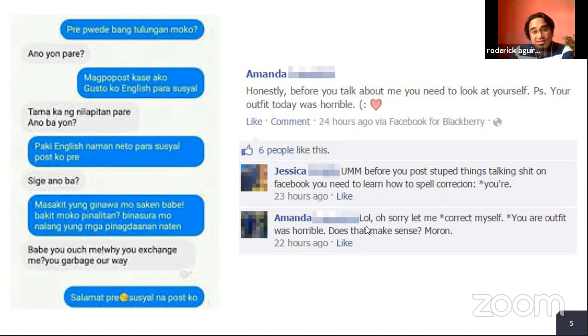I was one of the victims of not being able to immerse myself to the language of social media. Marami nga nag-message sa akin na may mga emoticons pa. Sabi ko, ano bang ibig sabihin ng mga emoticons? I don't understand kasi nga wala akong alam pa sa mga emoticons, sa mga logos and icons. So eventually, I get to be immersed in that.